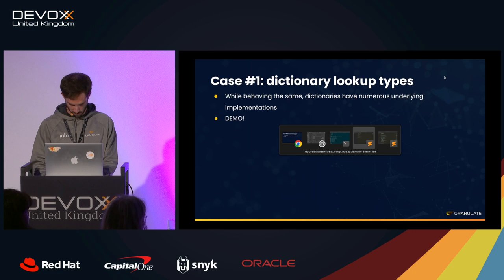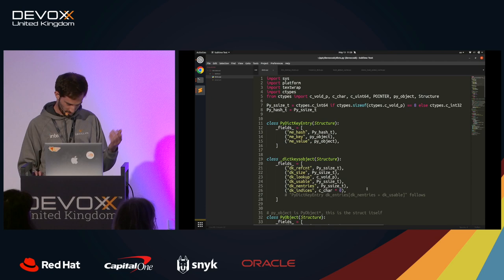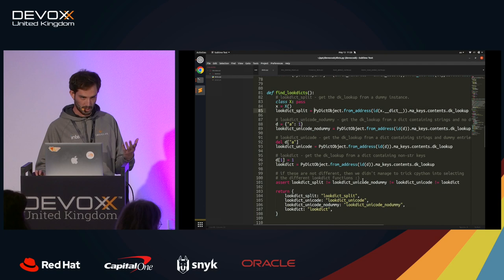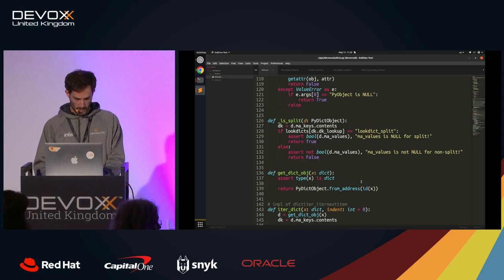I will enlarge the font. For the demos, I wrote a set of tools that are available online that let you introspect the internals of Python dictionaries and print the internal state of them and their elements, etc., to view how the state changes when we make changes on the dictionary object. So let's start with the first example.